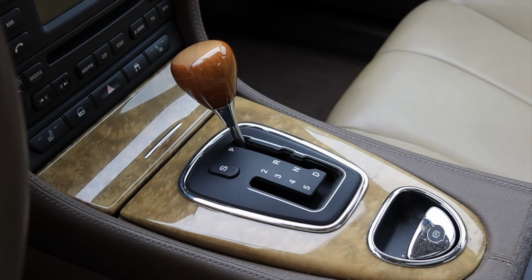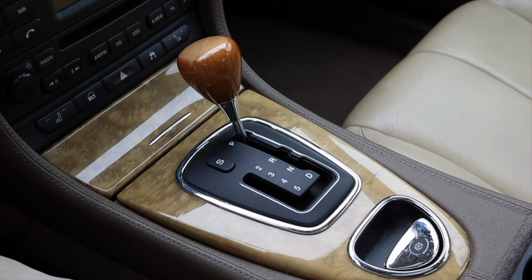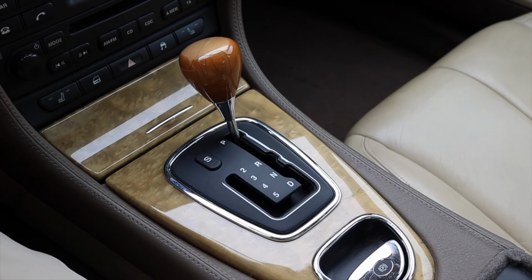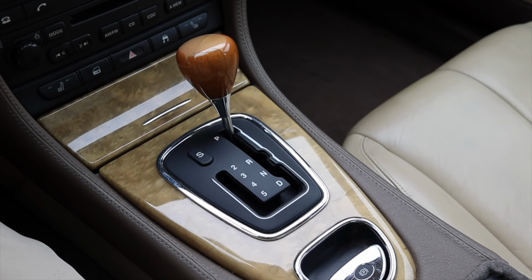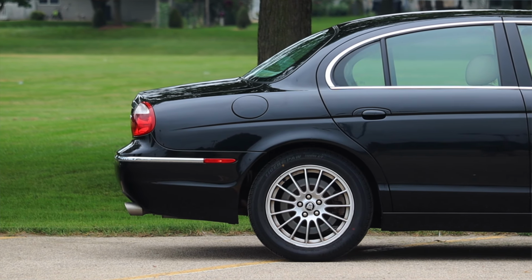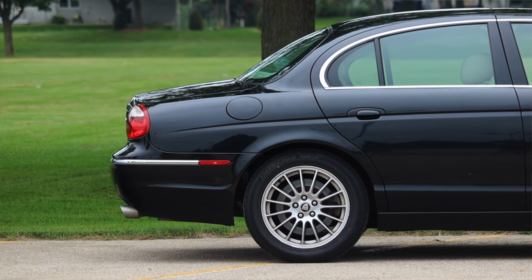The automatic is shifting fine. The owner said that sometimes it'll hesitate at a stoplight. If you just stopped and the light turns green, you get back on the gas, it might shudder just a wee bit. But it's not the end of the world, and these transmissions are okay. Last but not least, the Jaguar S-Type is rear-wheel drive, as vehicles of this size and stature tend to be.